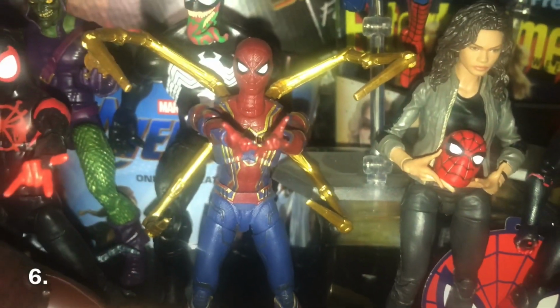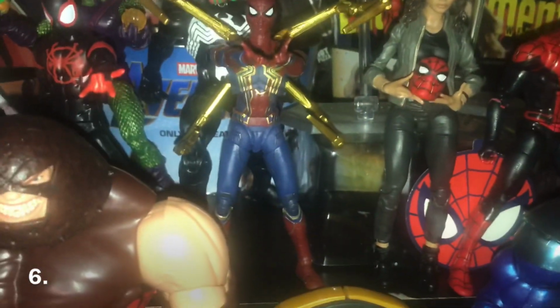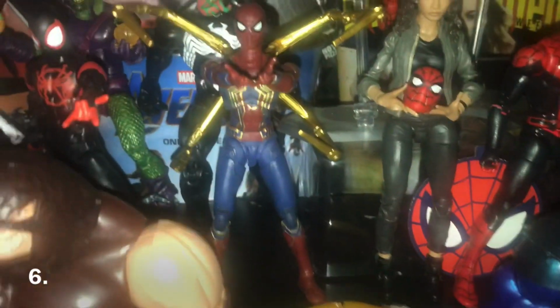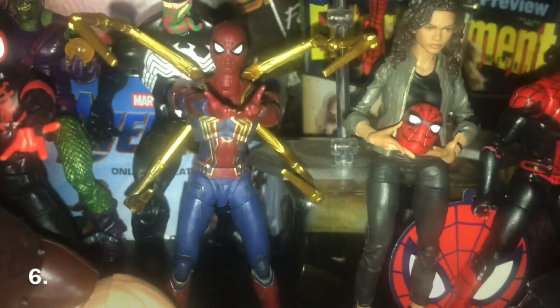Number 6, the Iron Spider knockoff. I know what you're thinking. You're really putting a knockoff on your top 10 worst list? Oh my god, you're such a noob. Unsubscribe. Shut up. I paid my money for it, didn't I?